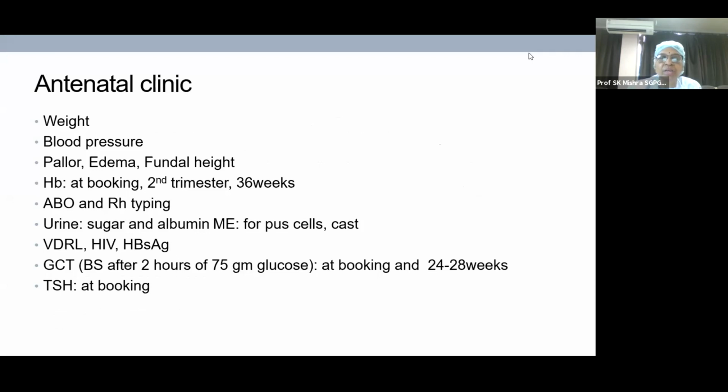Please do not forget to screen the women for diabetes, which is more prevalent these days, and gestational diabetes can be diagnosed by a 2 hour blood sugar after giving 75 grams of glucose. That is one test for all patients, even if it is a low risk or a high risk patient. If it is a high risk patient, then you need to repeat it at 24 to 28 weeks.